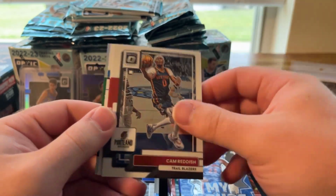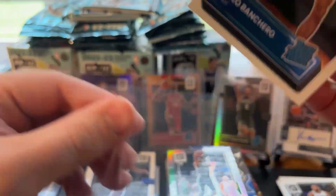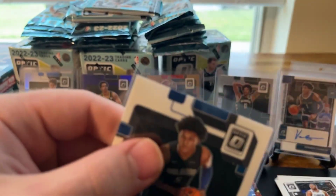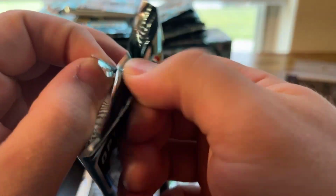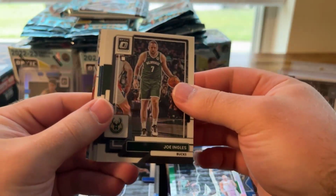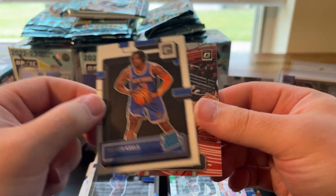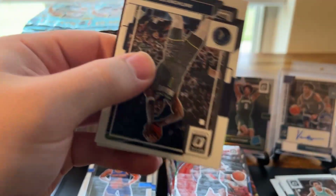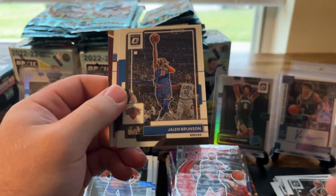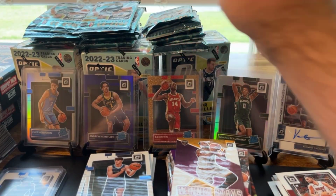O'Shea Brissett, Cam Reddish, Eric Gordon, Paolo Banchero, Jason Tatum. Joe Ingles, Trey Murphy, Kelly Oubre, Trevor Keels, and Damian Lillard. I thought that there was going to be another auto on this one. Anthony Edwards, Jalen Brunson, Max Struss, Jake LaRivia, and LeBron James. I think that's the third or fourth Jake LaRivia. It's got to be at least the third, but I think it's the fourth.